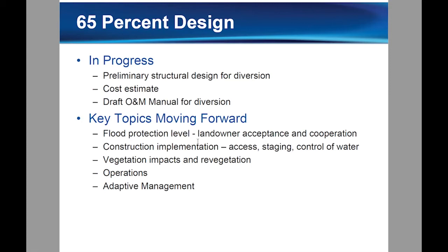Because of the HD3 concept, we're filling the channel downstream and we're cutting the channel upstream. There's a fair amount of impact, or maybe a large amount of impact, to existing vegetation. It will be temporary. We can salvage some of that vegetation and reuse it, and the project would include planting, but it's a fairly large area of vegetation impact. And the operations are going to be key to protection of steelhead. So getting an O&M manual draft out for review will be important for that.